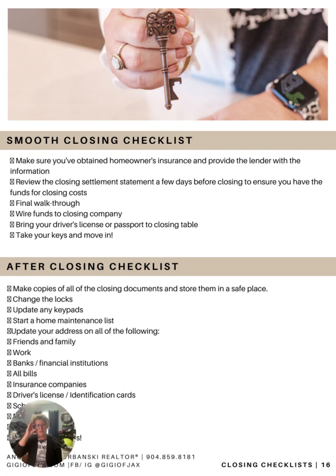A smooth closing checklist will be sent to you to make sure we're prepared and ready to go to the closing table. We'll also be providing you with a post-closing checklist to ensure that we have everything we needed to make sure that your move-in is a huge success.